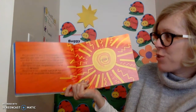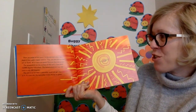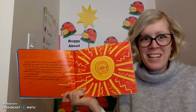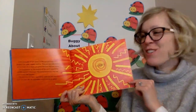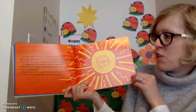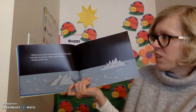The temperature on the surface of the sun is more than 10,000 degrees Fahrenheit. The temperature in a very hot oven is only 500 degrees. So think about that. Your oven that you bake cookies in is 500 degrees. The sun is 10,000 degrees. The sun is so hot that a spaceship could not get close to it. If it ever did, the spaceship would change into a gas. It would melt.